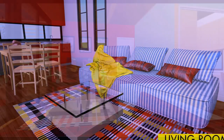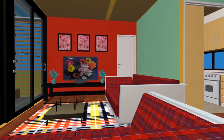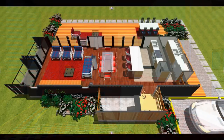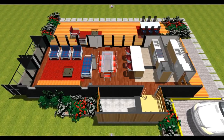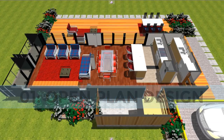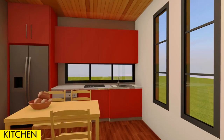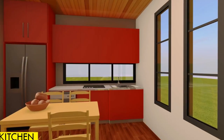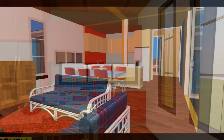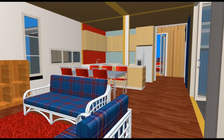Here are the 10 design ideas to help you get the most out of the small space in a container tiny house. At number one, use an open plan design. Owing to the limited indoor space inside a tiny house, having an open plan living area is the best alternative. An open plan living area will allow the living room to flow and blend seamlessly into the adjacent spaces.